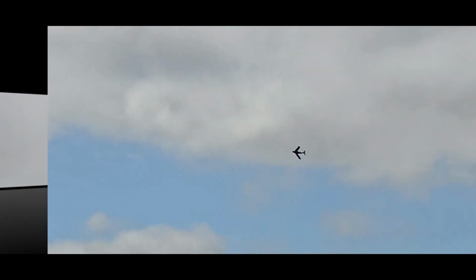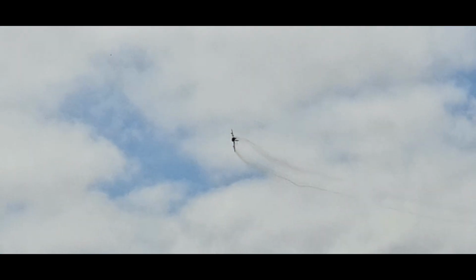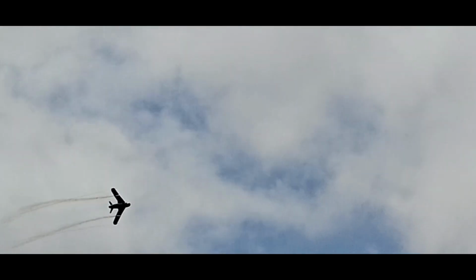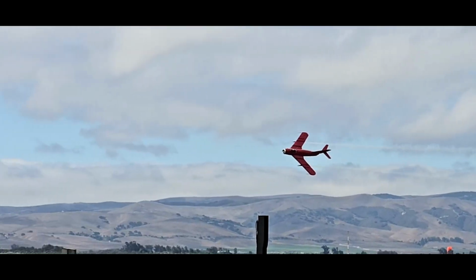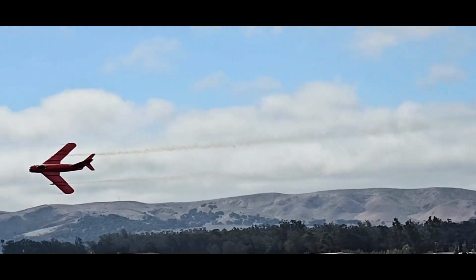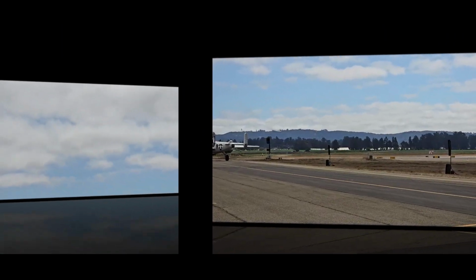Here's the Klimov turbojet with an afterburner putting out 7,500 pounds of thrust. Were built before the production ended in 1958.